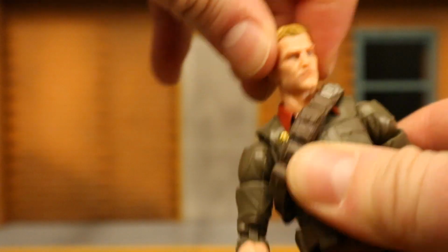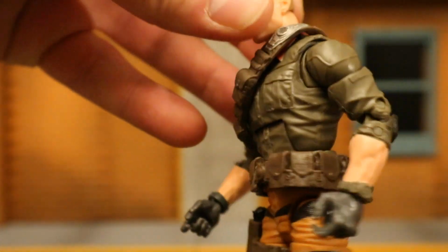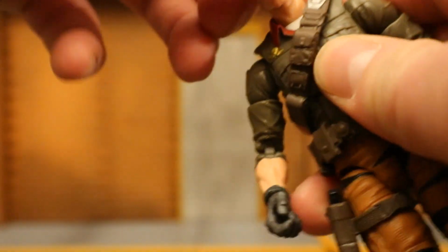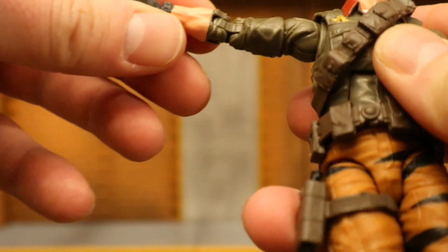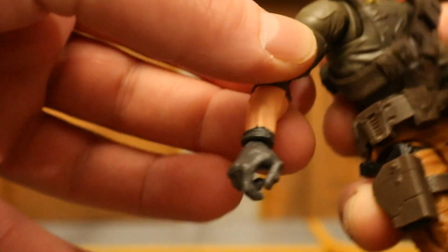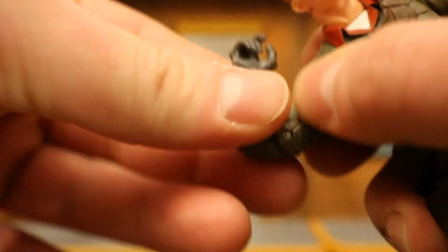Can tilt his head a little bit from side to side. He's got articulation at the top of the neck, bottom of the head, as well as the bottom of the neck, 2 points there. Shoulders, ball joint goes out about 90 degrees. Up, down, around, all that good stuff. He's got a butterfly joint between his shoulder and chest area, increasing range of motion. Bicep cut below that. Double jointed elbows.